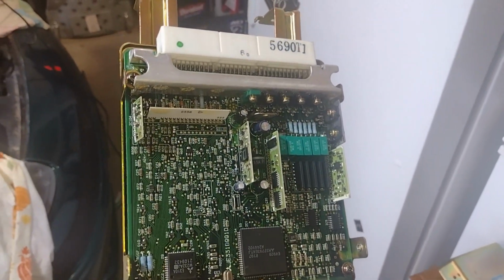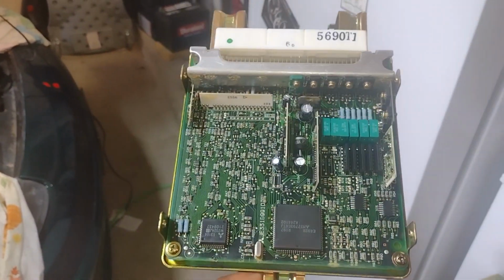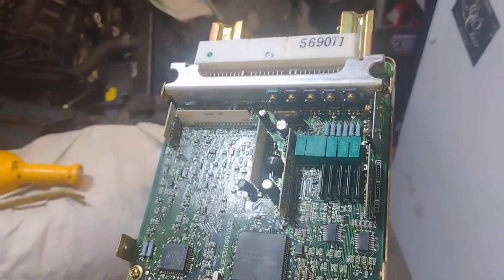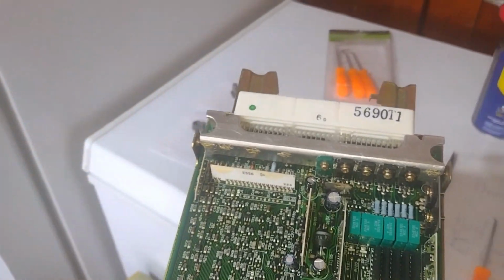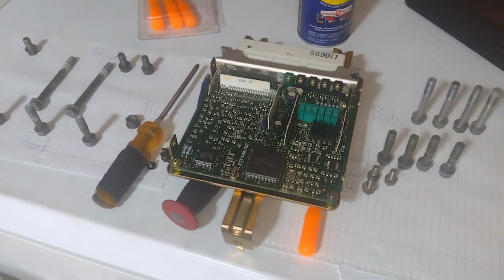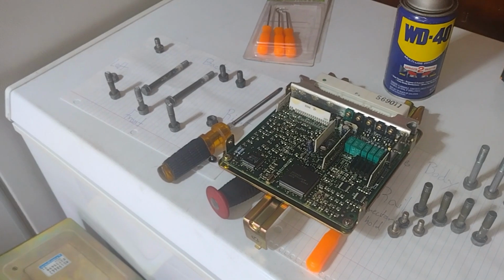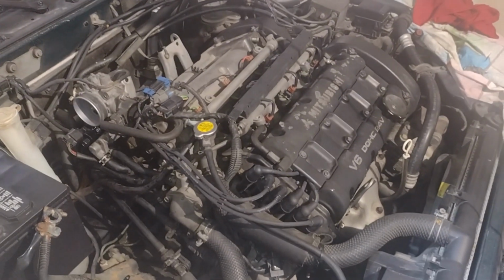I will try to contact the provider, the merchant that sold me the refurbished ECU, to let them know that maybe something's wrong with it, because the injectors are not firing at all. I don't think all the injectors would be bad, so maybe there's no electricity going to them, or maybe no fuel pressure whatsoever. But that's part of the investigation.